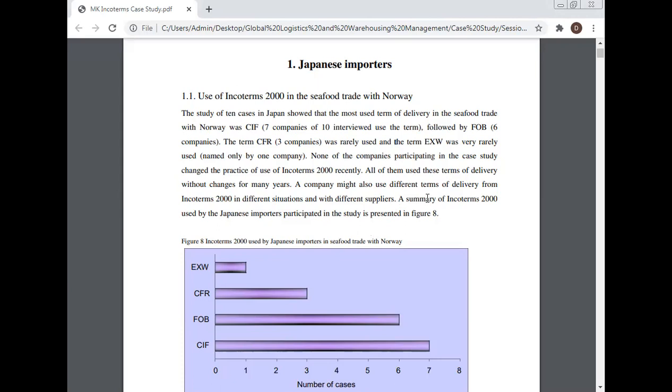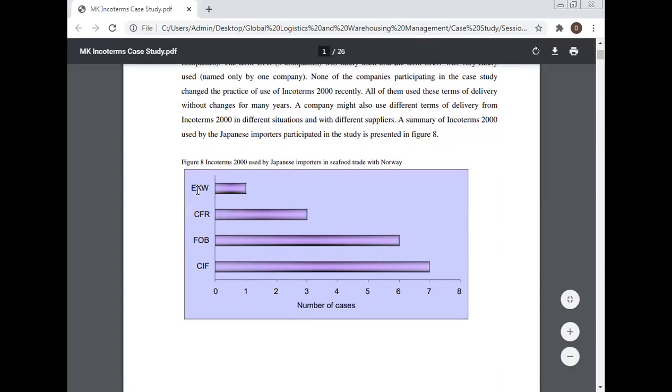A company might also use different terms of delivery from the Incoterms 2000 in different situations and with different suppliers. A summary of the Incoterms 2000 used by the Japanese importers participating in the study is presented in figure 8. Figure 8: Incoterms 2000 used by the Japanese importers in the seafood trade with Norway. EXW, CFR, FOB, CIF. CIF is used mostly, by 7 companies, FOB by 6 companies, CFR by 3 companies, and EXW by 1 company only.